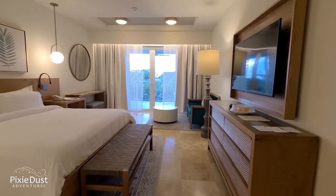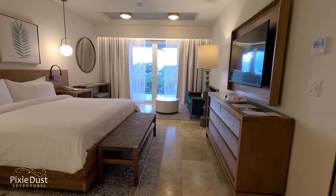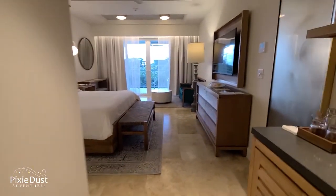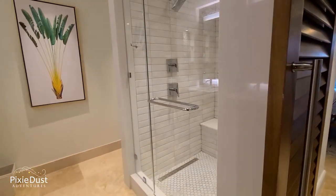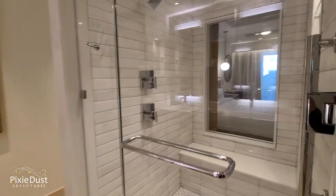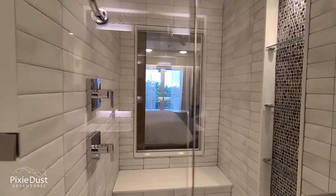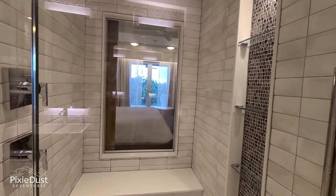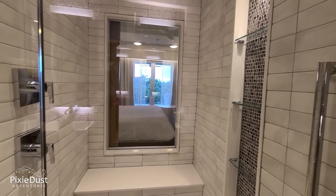And if you're celebrating a honeymoon or an anniversary or something special, let me know. The room will get some extra decorations and treats for you guys. Let's look through this shower. Now that that door is open, you can look right through this shower, right out onto the balcony. And I think that's just such a really cool extra touch. And you can close the door for privacy.